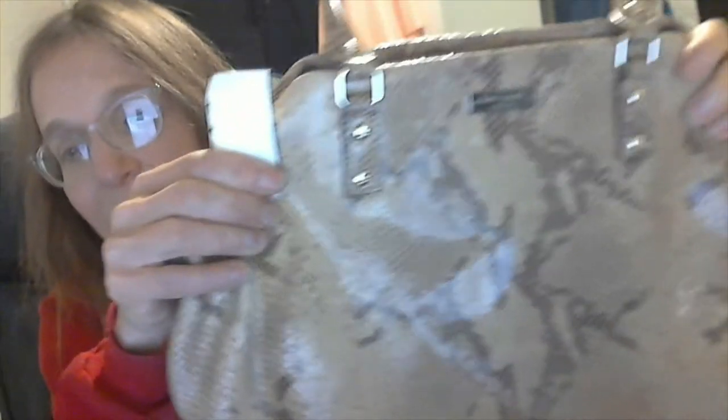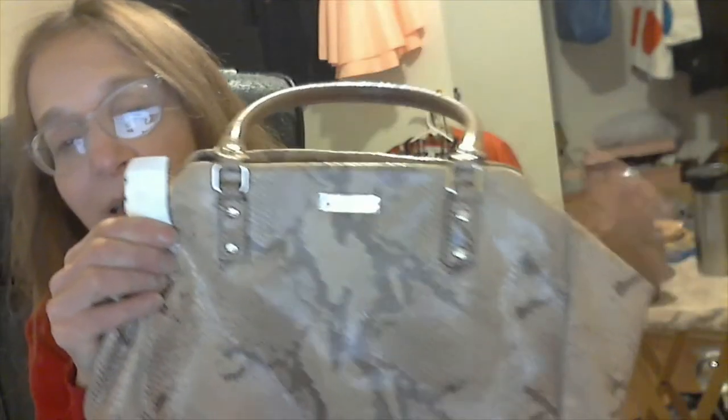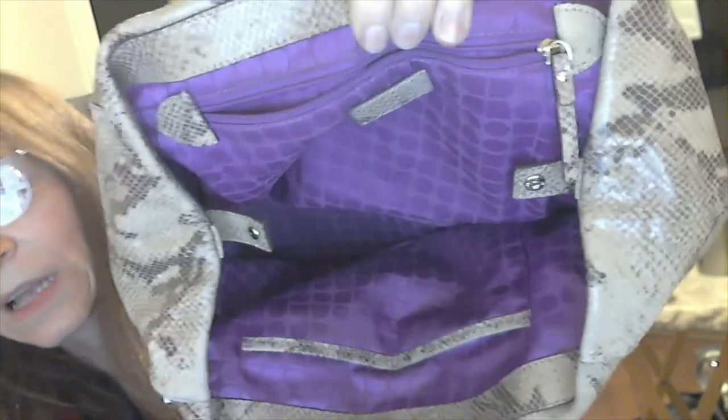So I was forced to go to Savers. Literally forced. And I picked up two handbags, which is great because I don't pick up handbags very often. This is a Kate Spade, and it is snakeskin. Somebody told me what the lining is. In the store, I took pictures of them and sent them to one of my groups to find out, because I don't know purses very well.